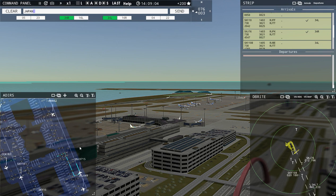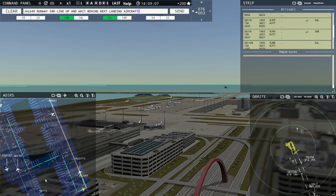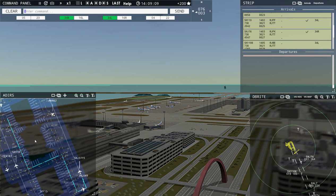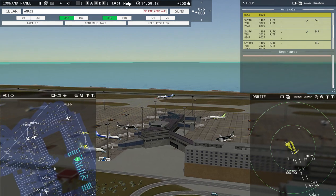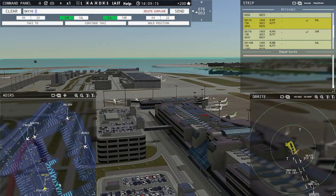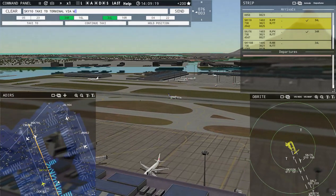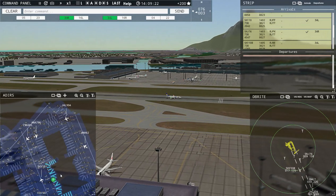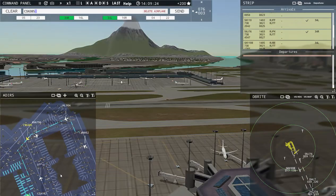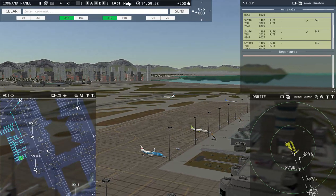Japan Air 649er, runway 34 right, line up and wait behind next landing aircraft. Runway 34 right, line up and wait behind next landing aircraft, Japan Air 649er. Skymark 10, taxi to the terminal via Whiskey. Taxi to terminal via Whiskey, Skymark 10. China Southern 385, continue taxi. Continue taxi, China Southern 385.